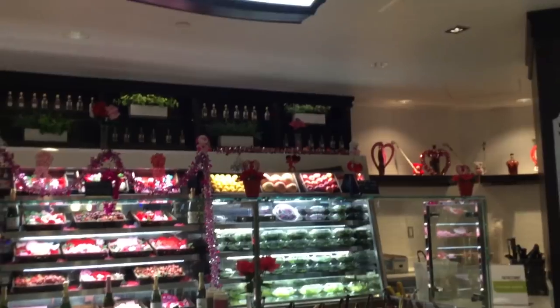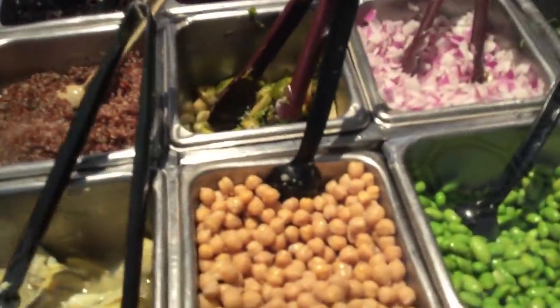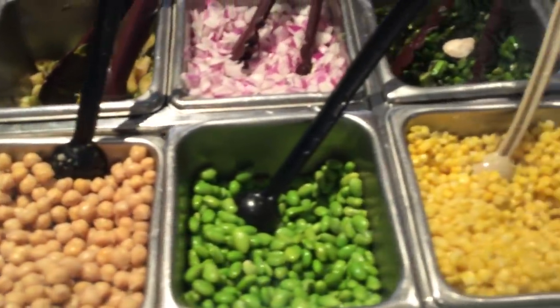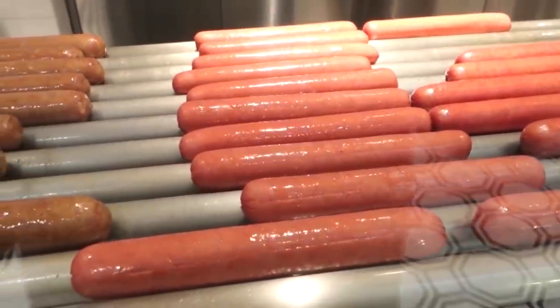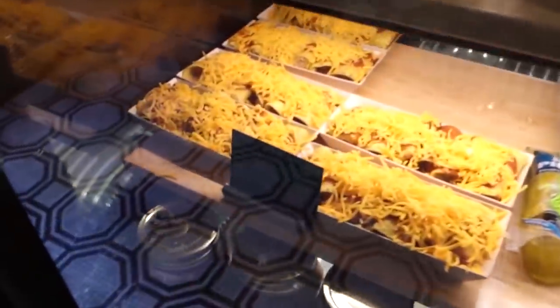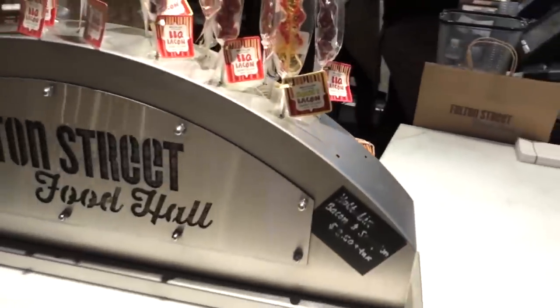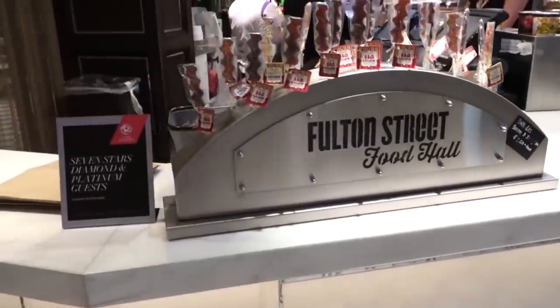restaurant. And one of the greatest things about the Fulton Street Food Hall is they've got a create-your-own salad bar. I've eaten at this salad bar, and it's pretty great. If you're not feeling so healthy, sure, have the pizza, have the foot-long hot dogs, have the burritos, have a crepe. You can have it all at the Fulton Street Food Hall at Harrah's Las Vegas.